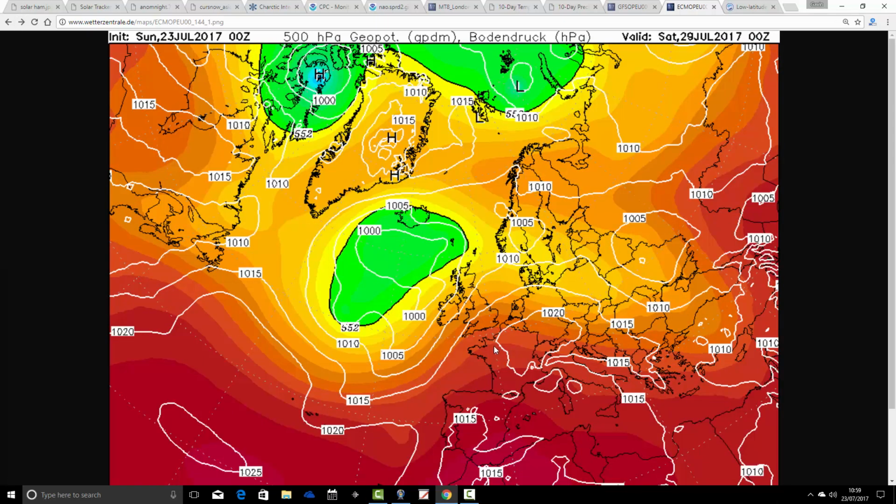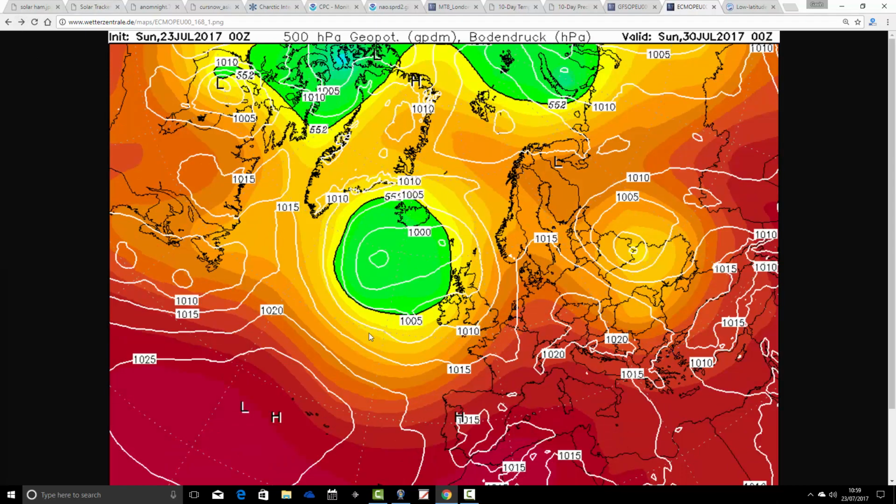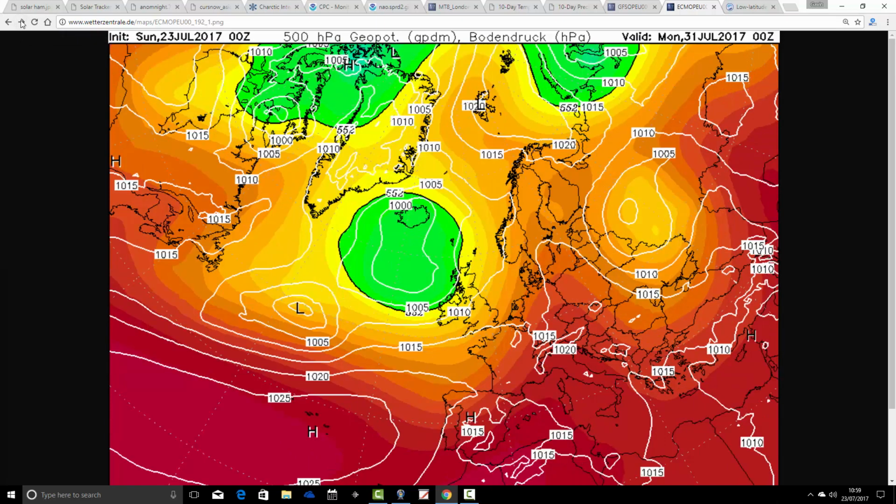Saturday again tries to get this ridge going across France, trying to pull some hotter air back from the south, but again that's very quickly snuffed out as low pressure comes back in and cuts it off within 24 hours. Nevertheless, Saturday might be a warmer day down across the south and southeast. Watch out for that. But then go through to the end of July.